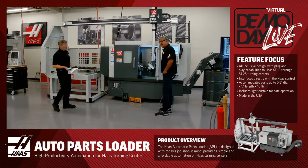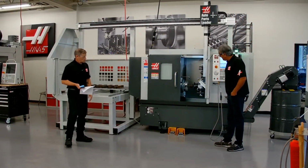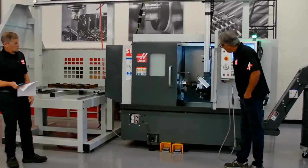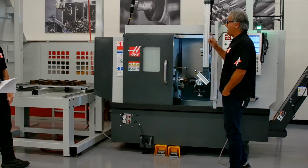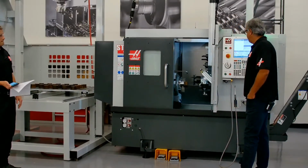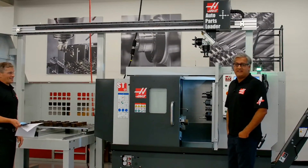It's going to pick up the completed part, clear the jaws, flip to the finished part, put the rough part in, unclamp, and again go back to the table. So there's the second half of the operation. We're back to normal now.